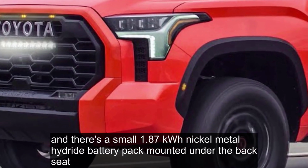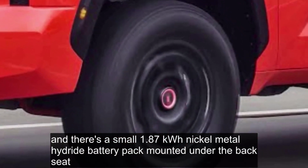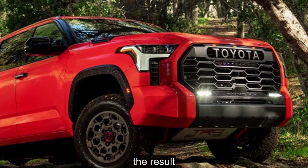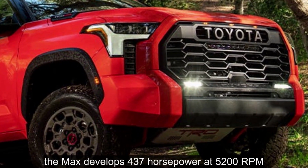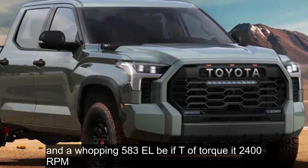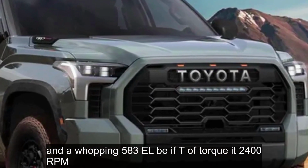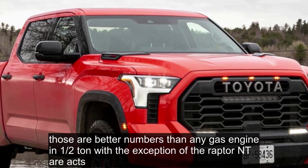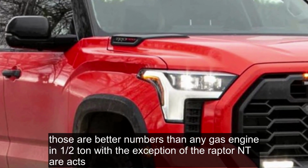And there's a small 1.87 kilowatt-hours nickel-metal hydride battery pack mounted under the back seat. The result? The Max develops 437 horsepower at 5,200 RPM and a whopping 583 lb-ft of torque at 2,400 RPM. Those are better numbers than any gas engine in a half-ton, with the exception of the Raptor and TRX.